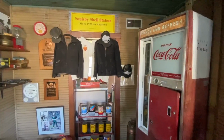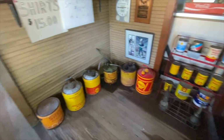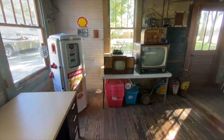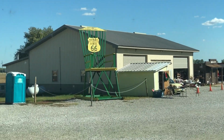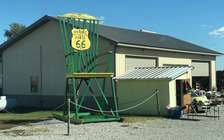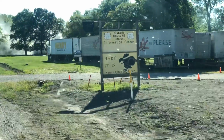Especially this old Shell station from 1926, because you could walk inside and smell that old gasoline wood smell that's been permeating for 100 years. And then you just stumble upon stuff like this massive rocking chair, but don't get too excited. There's an even bigger one coming up. Stay tuned.